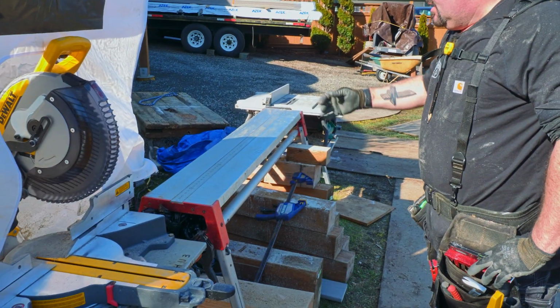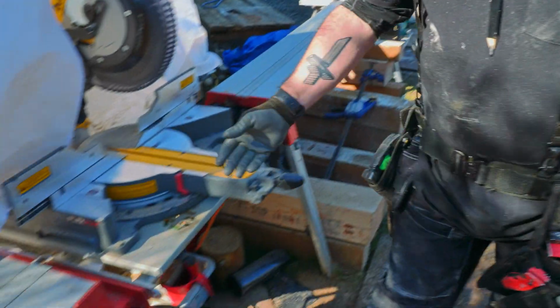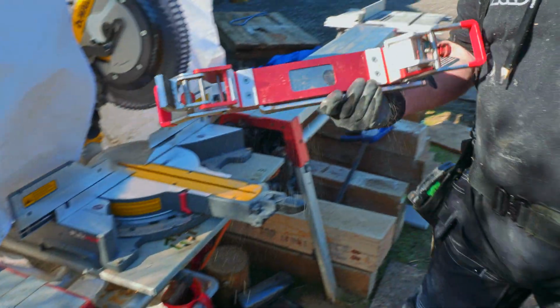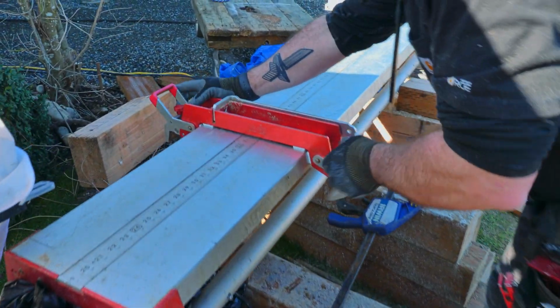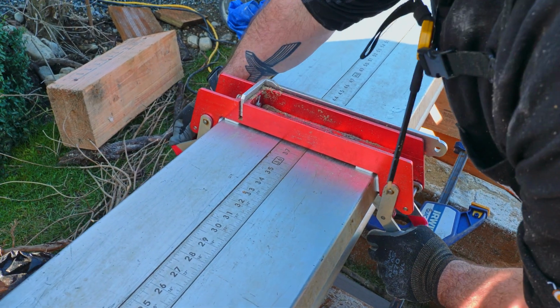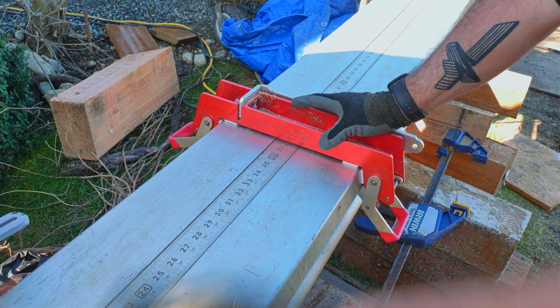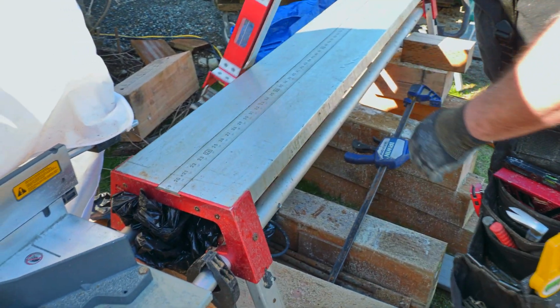We had one on here. We were using a material stop for a while, which is right here. This is a really cool feature of the CUTHUB. There's built-in rulers, so you're not using your tape measure. If I need to cut a bunch at 39 inches and our saw is zeroed out, I can just put that on 39, lock that down, and then boom, boom, boom, repetitive cuts. This has increased our productivity 15 to 20%.